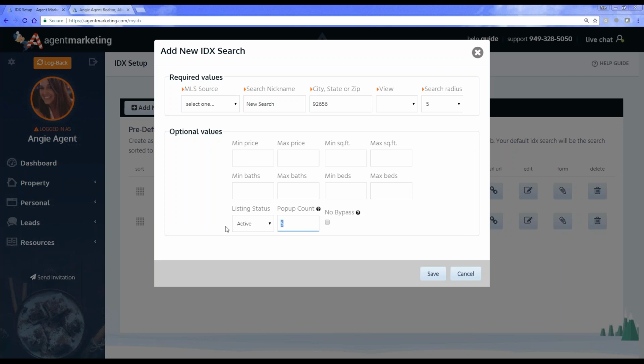I always recommend doing maybe 2 or 3 properties. So we'll say 3. And then there's an option that says, if checked, once the pop-up opens, the user must register for an account before they can view any more properties. This just means that if you want it to where they can't view any more properties, then you can check this box and it will automatically pop up for them. So you can do that and hit save. That's another lead generation tool that we've created within the system.